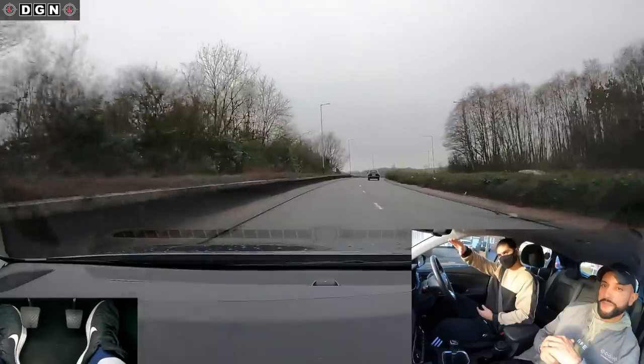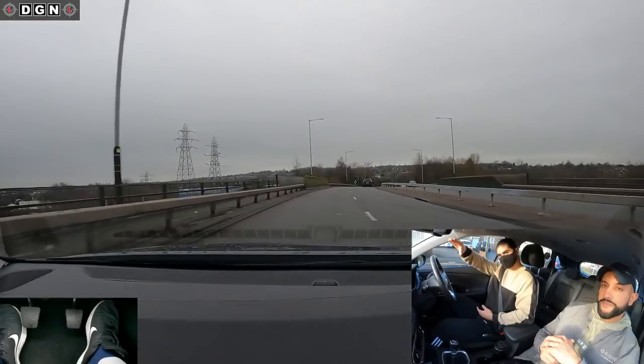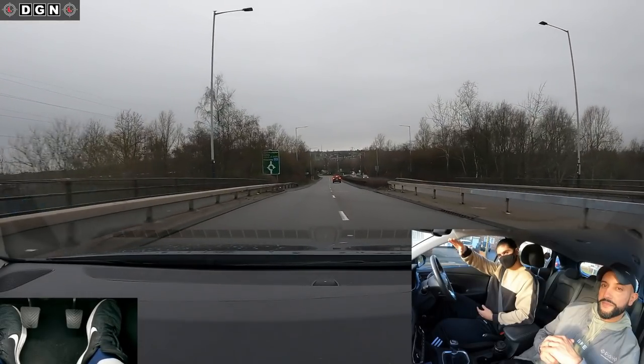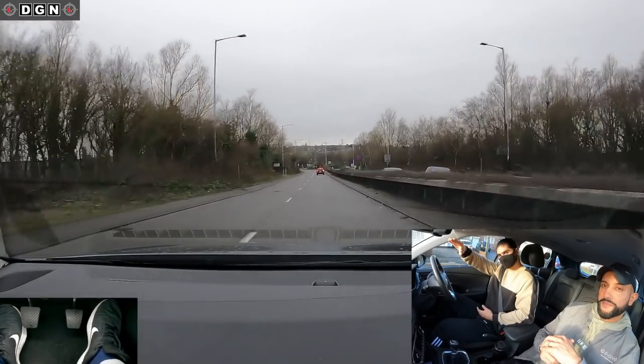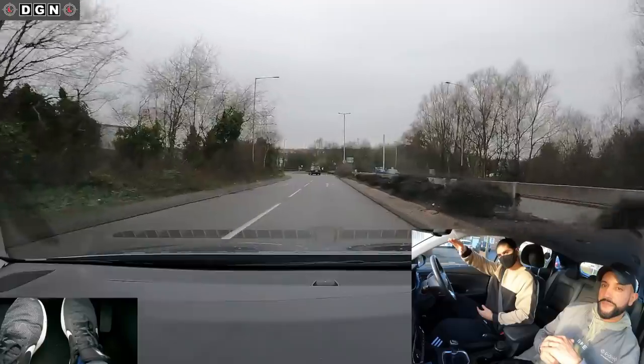At this roundabout coming up, I'd like you to go straight ahead, which is the second exit. We can use both lanes. Could you use the right-hand lane for me, please? Yep. Straight ahead. Yes, please. Well done. Good early braking. There's a person there as well.